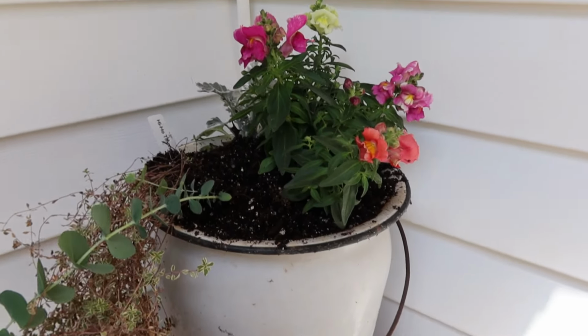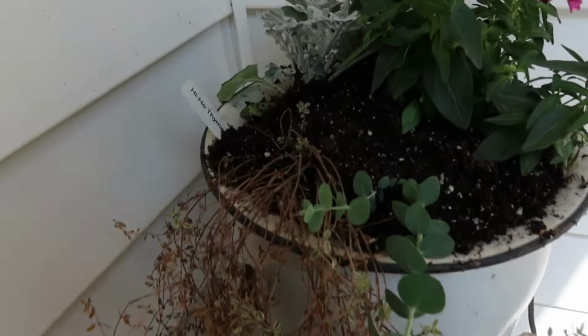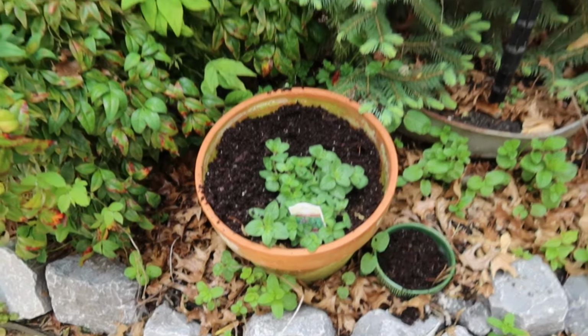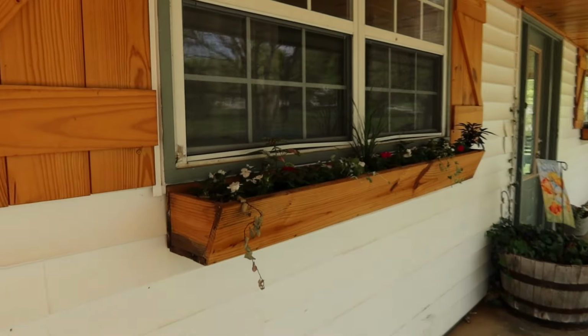I have some nice snapdragons, dusty miller, and eucalyptus along with this hi-ho thyme. I had planted it last year and it's kind of hanging on, so I'm just gonna let it go. I planted my oregano in this little pot here near my door as well. And then here is what my front porch is looking like so far.